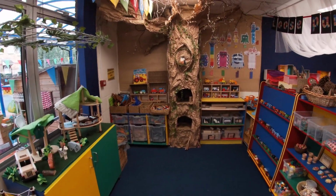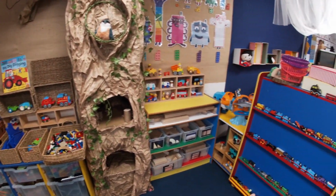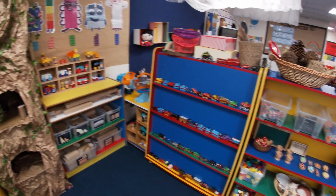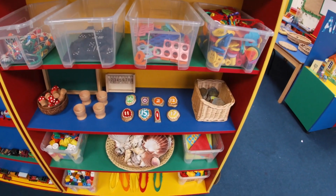We have construction areas to support personal, social and development, as well as shape, space and measure, creativity and communication and language. There are a variety of manipulatives that can be used to support learning in all areas.